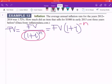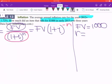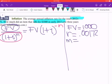So for this problem, we have that the inflation rate between the years 2012 and 2014 was 1.72%. How much did an item that sells for 1,000 in early 2015 cost before? So that is what we're going to consider to be our future value, the one that will go here. Future value will be $1,000. And the rate that they're talking about is 1.72. So as a decimal will be 0.0172. And for inflation, we use annually for the number of compounding periods. And for time, we will be using 3.